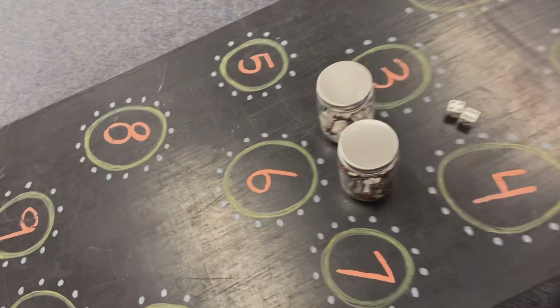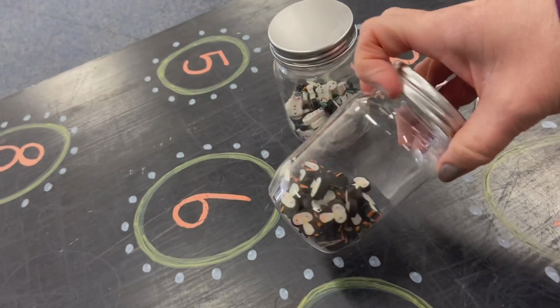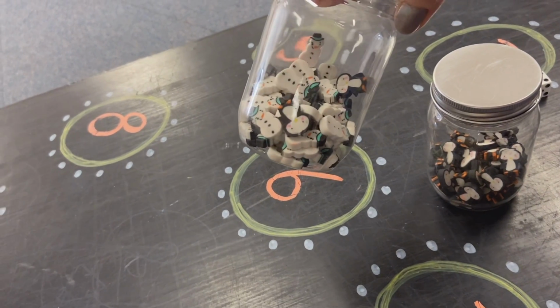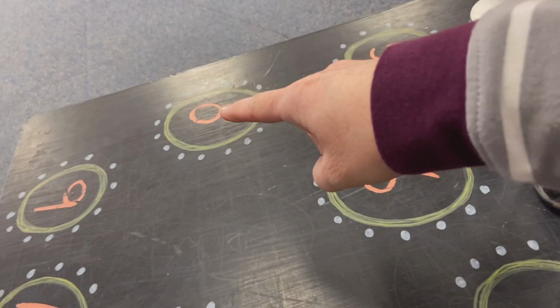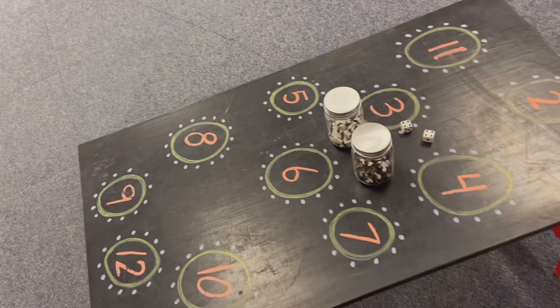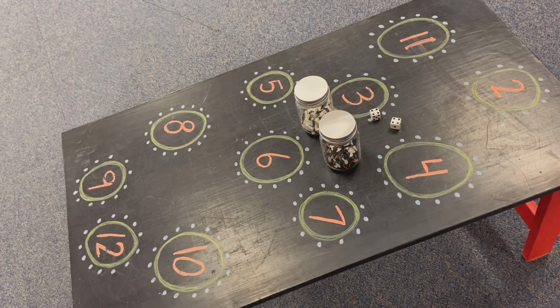The kids roll the dice. So if they roll an 8, one kid is the penguins, and one is, what do we have out today? The snowman, and then they take one out and they put it on the number 8, and they just kind of play back and forth, take turns, see which number ends up having the most of their snowman or penguin in it.